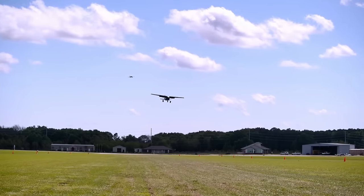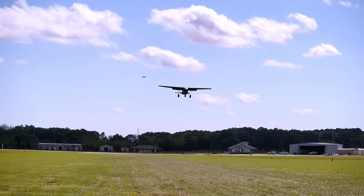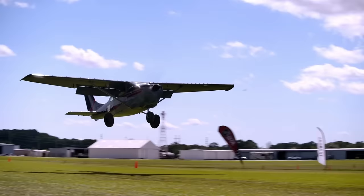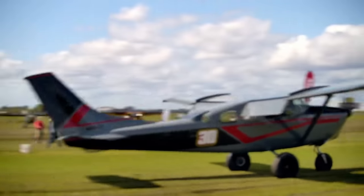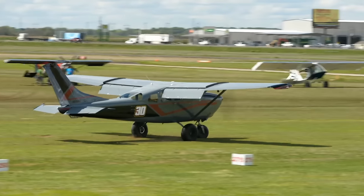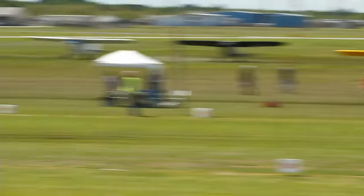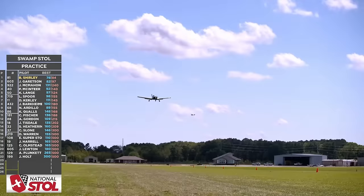And here comes Brandon. He's got this airplane slowed down about as slow as it can go. A little bit of a higher approach. Good over the line. Look at that. Just making the nose wheel work. Now, it's definitely going to roll out, especially today. Or should we say slide out? Yeah, or slide out. That's right.